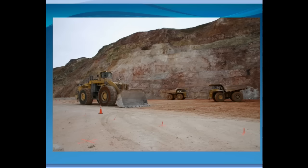So these mines work and extract gold on a very, very large scale. And the amount of gold in the rock is relatively small, but they process huge amounts and they do it at a very low cost. And so they're able to make money mining this low-grade ore on a high-volume basis.